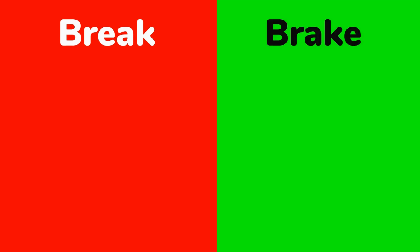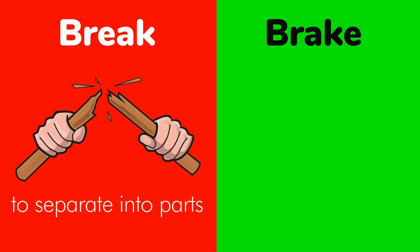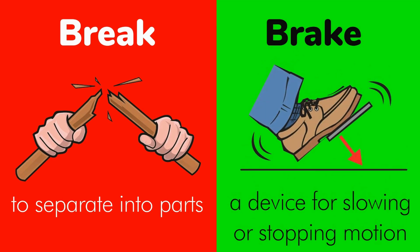The last homophones we'll check out are break and brake. The first, break, means to separate into parts, while the second, brake, is a device for slowing or stopping motion.